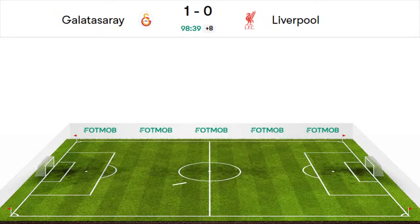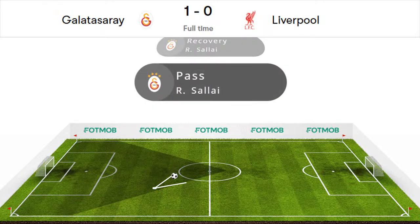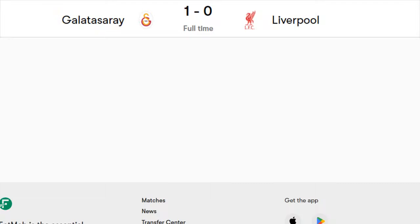Blocked, and now a chance for Galatasaray to counter. The ball through the middle. Liverpool have done well to get back in numbers, and Konate wins the ball, makes the run forward, and that is the final whistle. And Liverpool just didn't get going in this game.